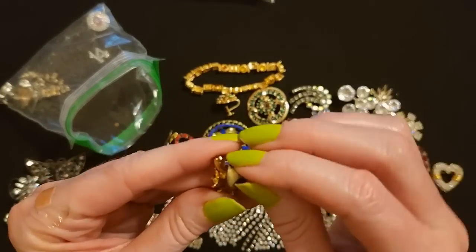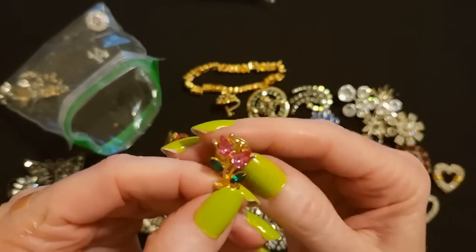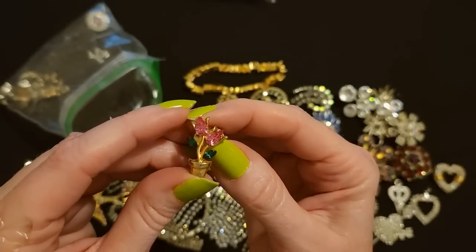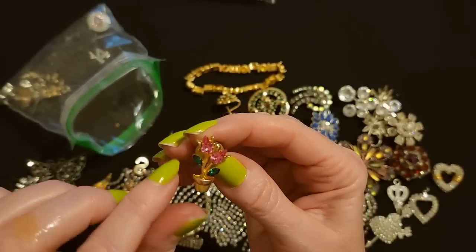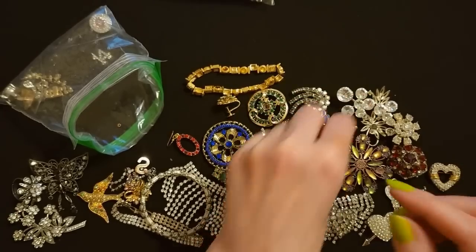Here's a very small pin. It's like a little stick pin. Oh, it's like little tulips. They look like little tiny tulips. Pretty. It's like they're in a little pot and the leaves are green. Like little pink tulips. Oh, that's adorable. Oh my gosh.